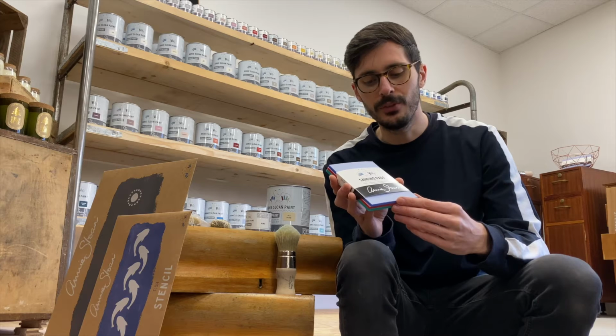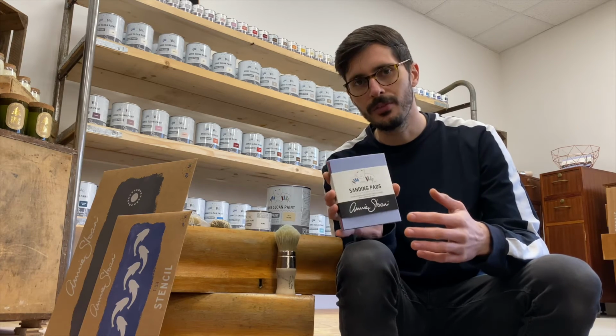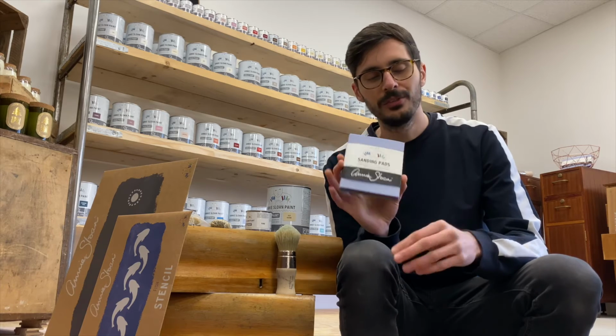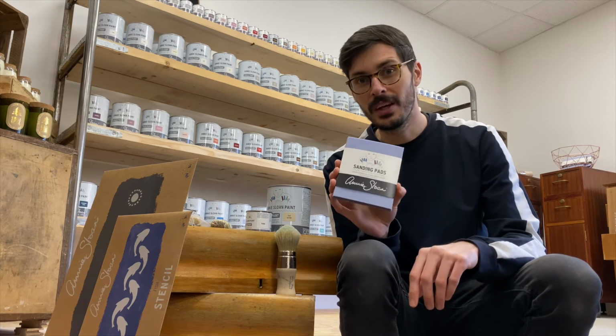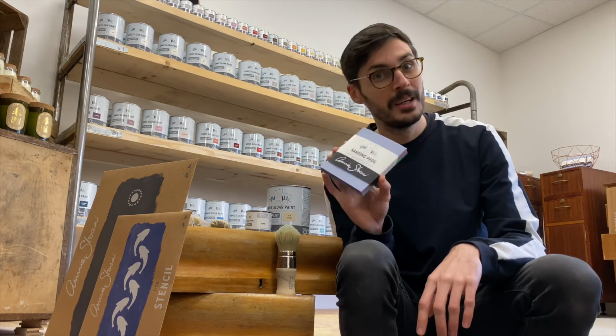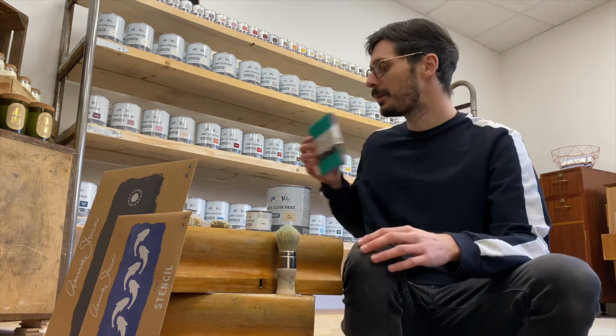So if you do go to sand wood with them, then you might find that they don't last quite as long as if you were just using them on the paint. But they are really, really good, really solid investment at $3.95. They're cheaper than most sandpaper you can get anywhere, but you can keep using them. That's the brilliant thing about them.